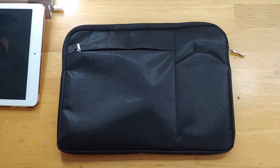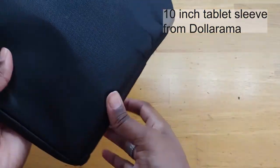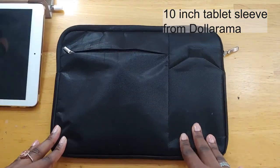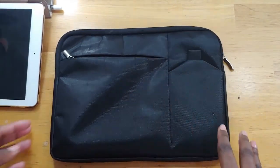Okay, so the last thing I want to talk about is some of the accessories that I bought alongside the iPad. So the first thing was this 10-inch sleeve for it, and I've had it for 2 years and it's held up. I actually bought this from Dollarama, so honestly you can get a sleeve from anywhere. Just make sure that inside is nice and cushiony and you're good to go.